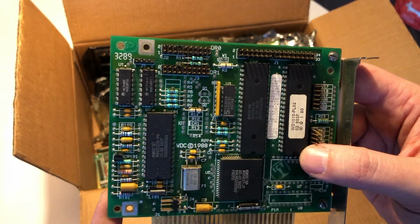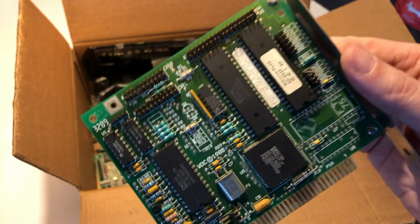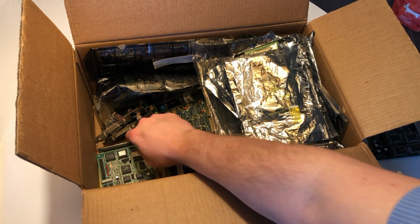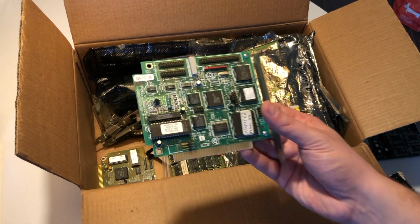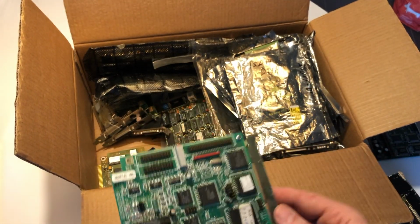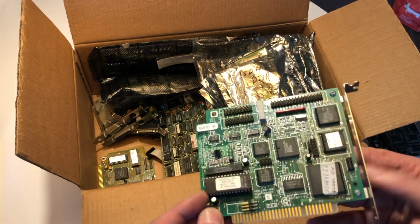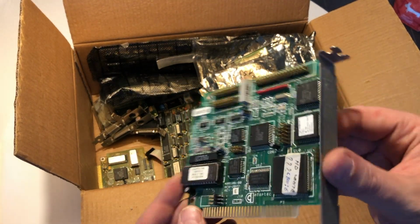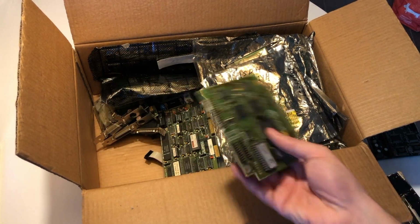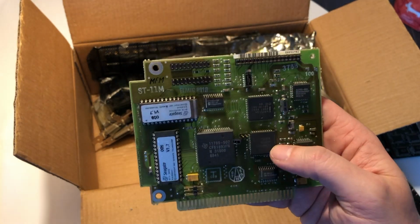So in the early days of the PC, these kind of MFM controller cards were really full-length cards. So I think this is one from 1988, so it has shrunken in size considerably. Another MFM controller card, again really small. I think there are some bigger ones in here, so yeah, need to check for those. Another MFM hard drive controller card.